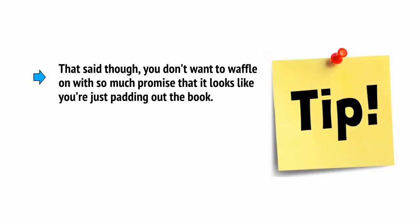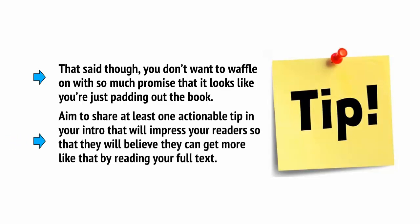That said, though, you don't want to waffle on with so much promise that it looks like you're just padding out the book. Aim to share at least one actionable tip in your intro that will impress your readers so that they will believe they can get more like that if they keep reading your full text.